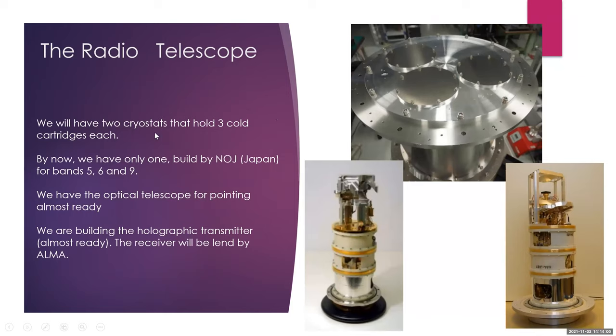We will have two cryostats, one for each cabin. Each cryostat holds three cold cartridges, and it was built by the National Observatory of Japan and will hold bands 5, 6, and 9. We already have the optical telescope, and we are building a holographic transmitter and receiver will be lent by ALMA for the first light.